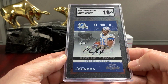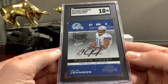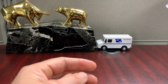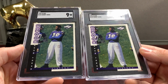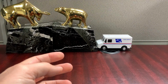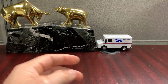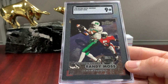This is a pretty big one. Print run on this, I believe it's in the 535 or so. But this is the rookie ticket, Calvin, from '07. They gave that a 10. I think PSA said that was a minimum size requirement. A couple of nines on the Moss scores. It's decent. Here's a Bowman Chrome Peyton, Mint Plus. Metal Moss, 9. Not bad.